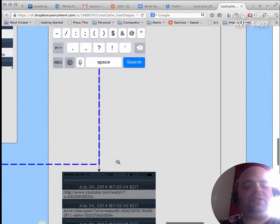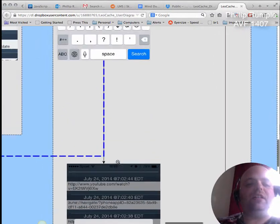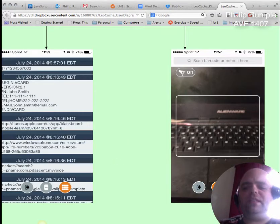And then once you start searching, it'll pull up a result, ask if you want to launch it if it's a link. If it is, it goes through that framework again of, hey, do I want to launch? If it does, it'll launch. If not, you'll go back and you can start scanning again. So let's go ahead and show you really quick what all of that looks like.